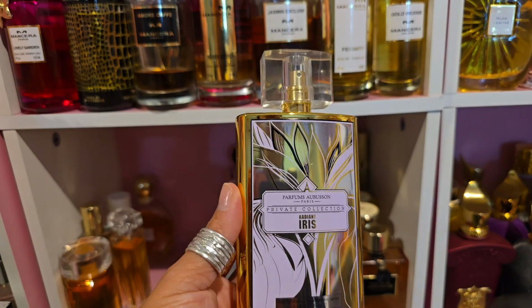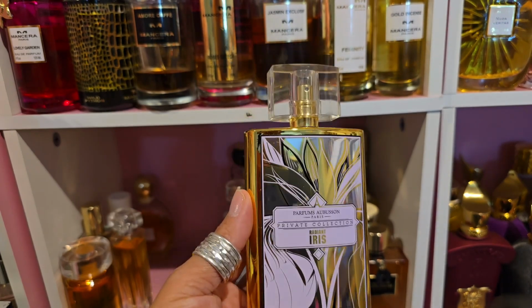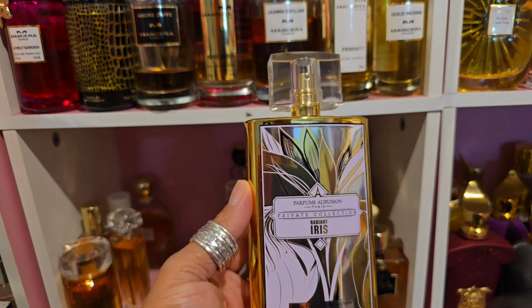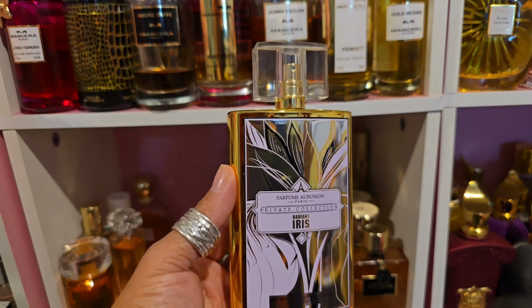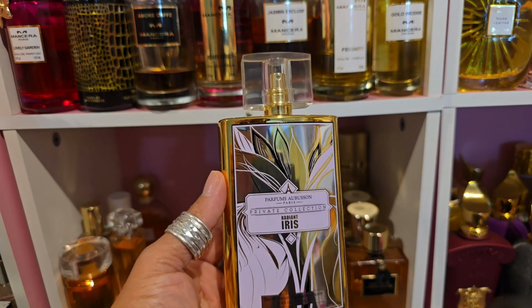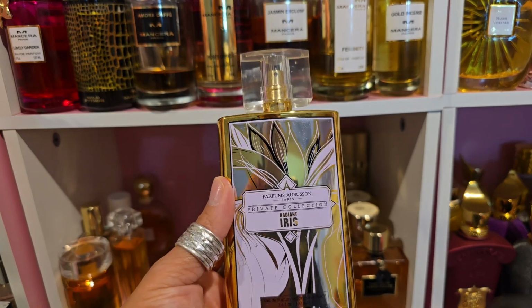Abasan's Radiant Iris. I'm sorry. Another underrated, slept on. This is a really gorgeous floral iris with a powderiness. When it's in stock, it's super inexpensive. Y'all know the Abasans are super inexpensive. I've talked about it in my irises. It is an underrated one.